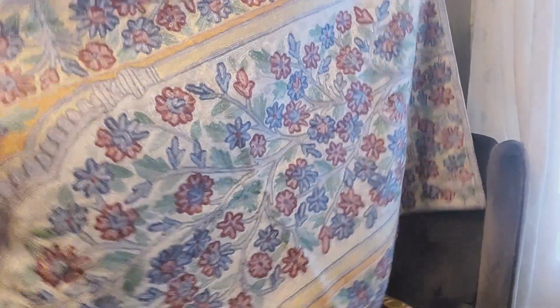Alright, so the final thing I have to show you is a beautiful tapestry rug. I think I might hang this on the wall somewhere. It's just so beautiful. Let me show it to you a little bit better. Isn't that so pretty?